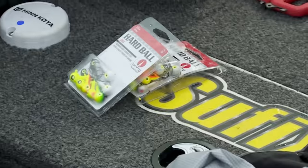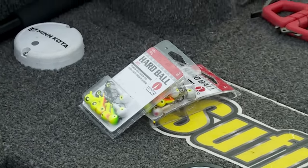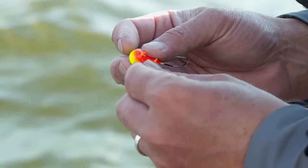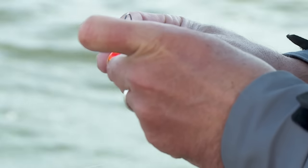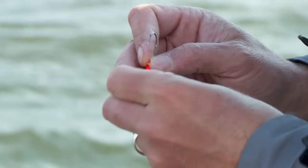The jig we're using is the new VMC Hardball jig. Think of it as the perfect jig for a Canadian trip. It's a quality jig at an affordable price. We all know you can't get too attached to a jig up here with all the rocks and toothy critters.